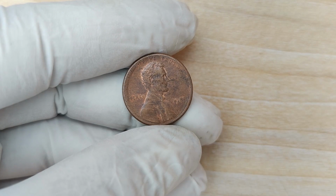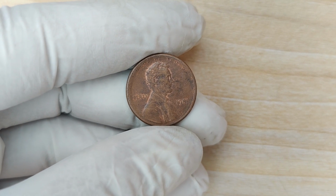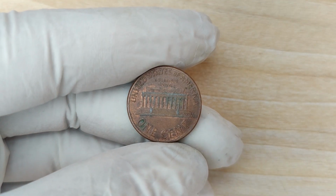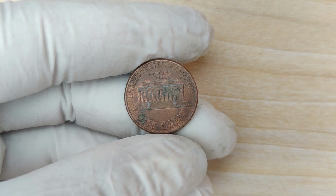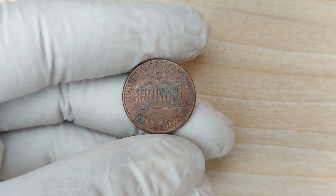Now, before we get into errors and rarities, let's talk about why some 1987 pennies are worth so much. Over the past few decades, coin collecting has seen a huge rise in popularity. Today, collectors pay top dollar for coins that have unique characteristics, whether it's an error in the minting process, pristine quality, or simply the rarity.